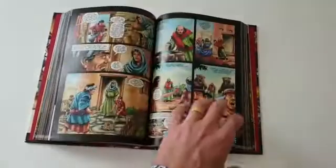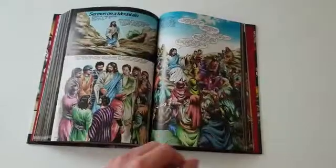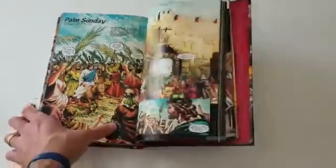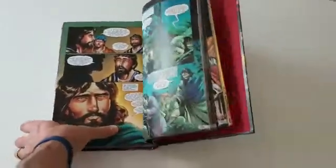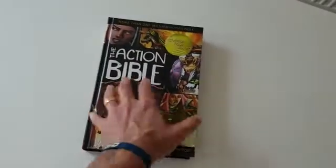It's really, really good and interesting. And it's written like a comic book. So it's really easy to follow and it's exciting, and you can obviously learn Jesus' teaching. Obviously, it's not every single verse of the Bible here. They just made it into kind of a comic book style, telling the main stories, okay? So it's good, but it's not verse by verse.